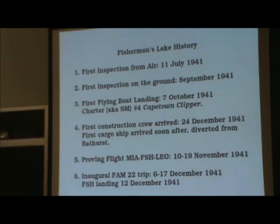Okay. Here's a quick history. I'm not going to read all this, but it was first inspected in July of 41. The first flying boat landed in October. The first construction crew was actually intended to get to Bathurst. They were going to use Bathurst as their main base until they realized that the Senegalese, the Vichy French, weren't friends. And Gambia was this real narrow little strip, and on both sides were guys with machine guns. So that ship was diverted from Bathurst, mid-Atlantic, and sent to Fisherman's Lake, where they began construction of the new base. The new base was finished, as I pointed out later.